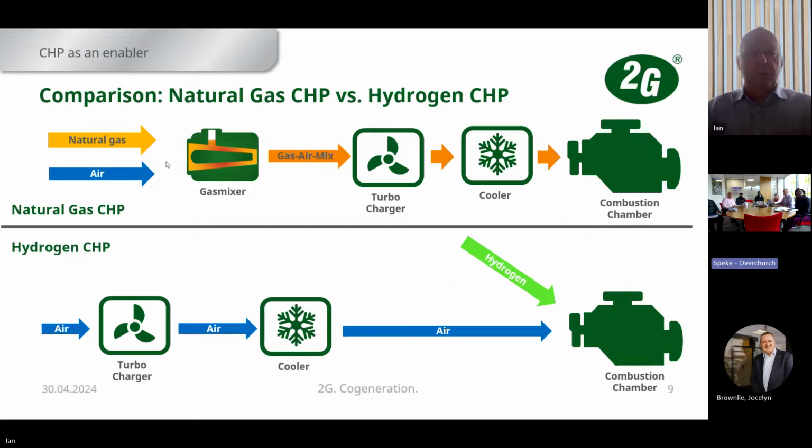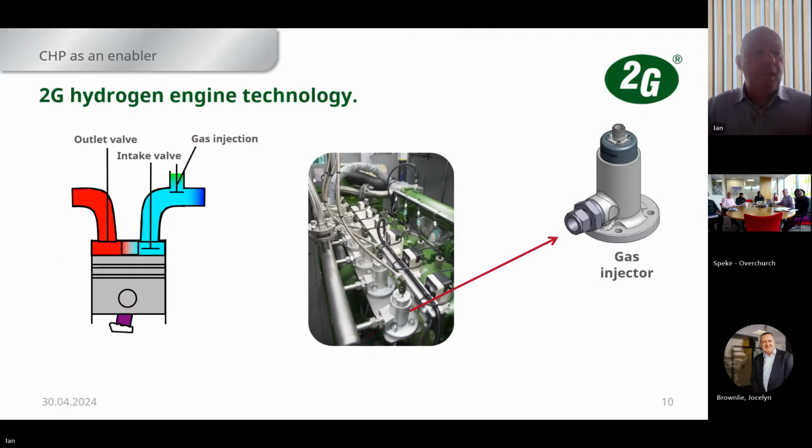Okay, so as explained, with a conventional natural gas CHP, combined heat and power engine, we have to go through a turbocharger to get the maximum efficiency of an engine. Can't do that with hydrogen, so we still compress the air, but we only add the hydrogen as it's going into the cylinder. That's the only real difference. So the engine itself is exactly the same. We just have an additional gas injection valve before it goes into the cylinder to be mixed with the air. So we just have this little gas injector on the fuel line.